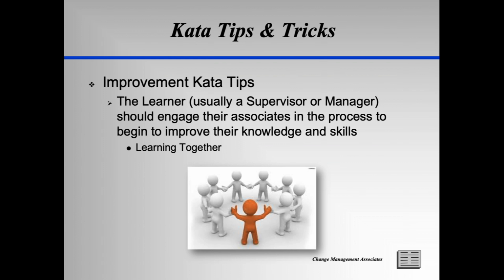Our final tip is for the learner, who usually is a supervisor or manager in the beginning of the practice of kata. Prior to conducting an experiment, the learner should engage others, particularly their team members who will be part of or affected by the changes that will be made. In this way, the learner can begin to develop the understanding of others in the improvement kata. He or she can review the storyboard, the PDCA cycle record, and any quality tools that are being used. In other words, they can share the learning about the kata process with others. Learning together, as I like to say.